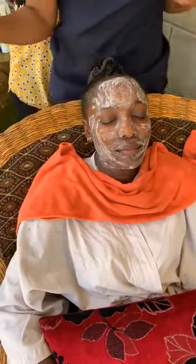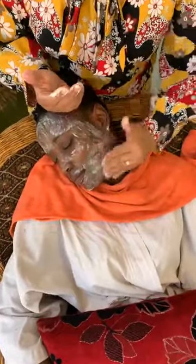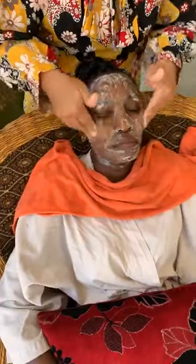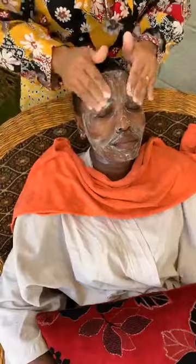So when we scrub, we scrub until the neck. This is Forever Living Product Scrub, smooth and with natural oil. Everywhere we scrub, and then scrub like a cream, open the skin and then you put warm water.